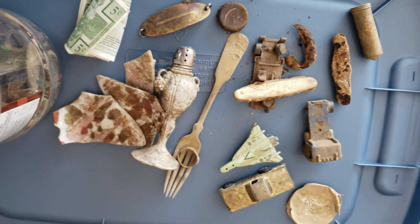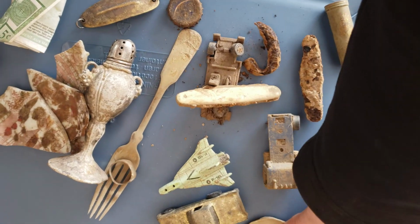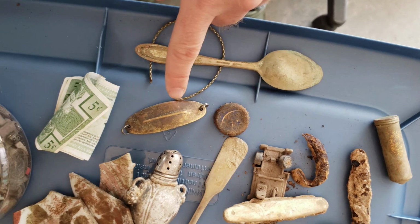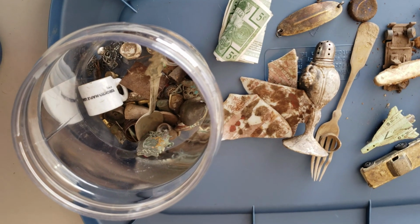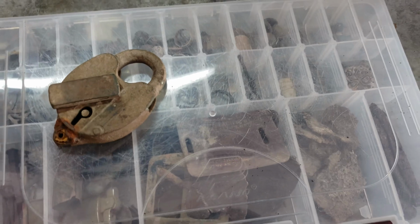And there could be anything from jets and cars to old lids, smiley face bottle caps, fishing lures, all kinds of stuff that's not really worth anything, but stuff that I thought was cool enough that we should actually bring it home and throw in the hoard. Then we get on to the good stuff.